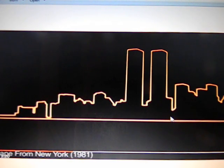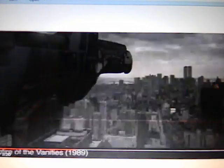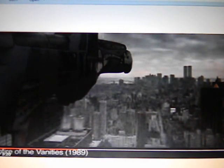So, you'll see. Escape from New York, 1981. It's pretty interesting, isn't it, folks, that they would have this little drawing. And if the Twin Towers always did have an antenna, why isn't it here? I mean, it just makes no sense whatsoever. Bonfire of the Vanities. You could see a small hint right here. But in the next scene, it's completely gone.